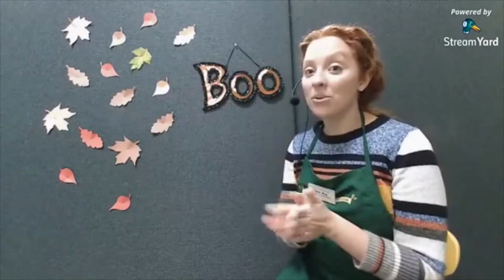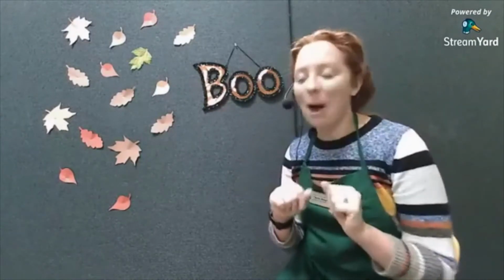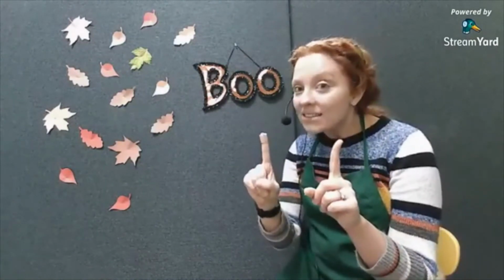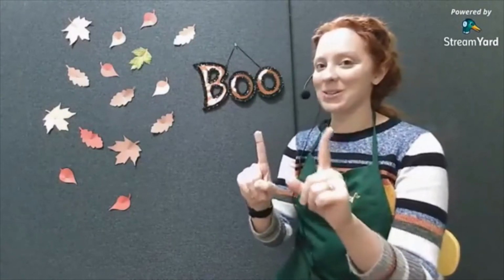We're going to do one more verse. This is our last pair of opposites. We're all talking about opposites with this song. We're going to do quiet and loud, our last two little blackbirds.